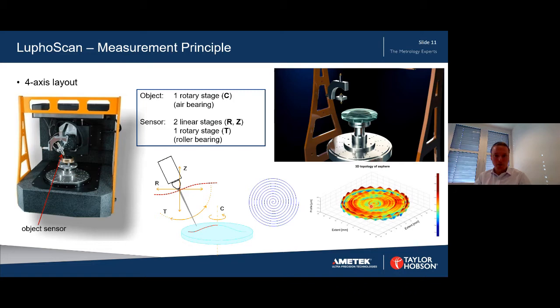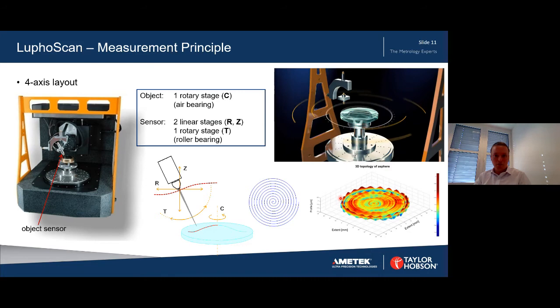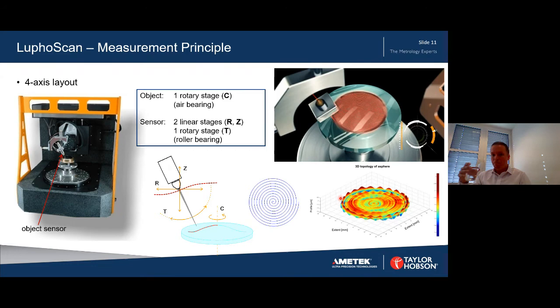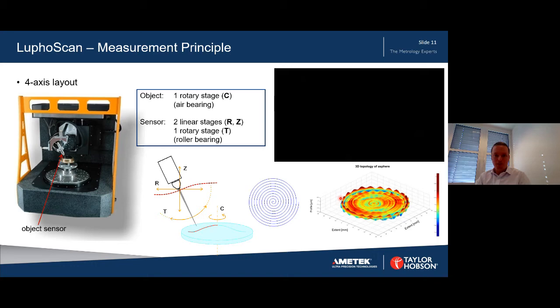On top right, you see a small video illustrating the spiral scan over the surface. So you see we are scanning perpendicular to the surface and equidistant and covering the full surface.